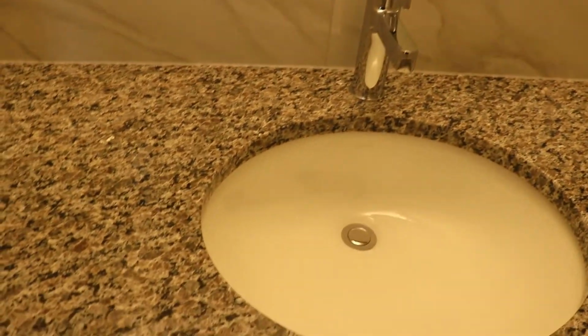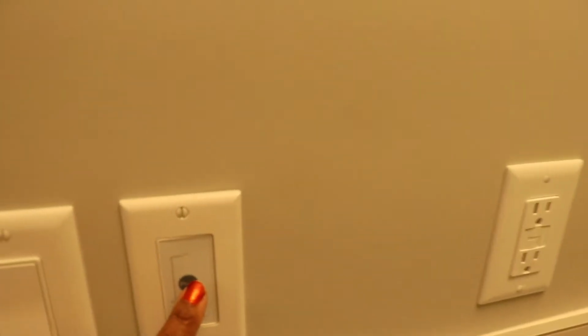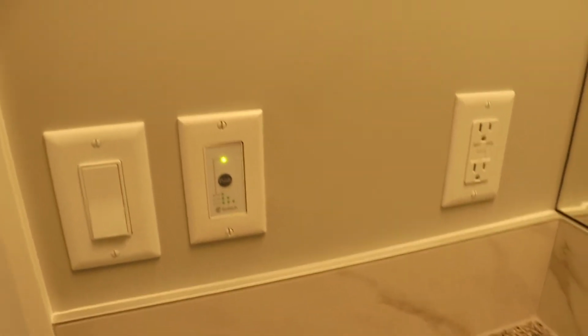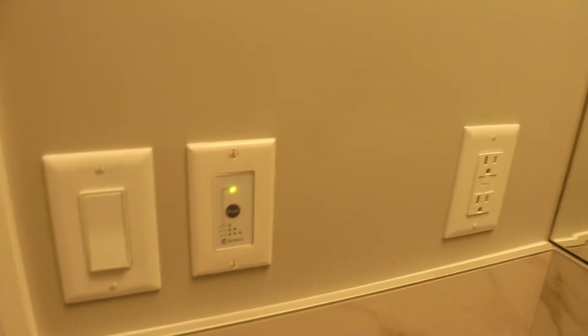And then from there, we're gonna head down this little hallway here. And this is gonna be my sons' bathroom, both of them. They're gonna share this bathroom. And this turns on the airflow in the house. It's on an eco setting.